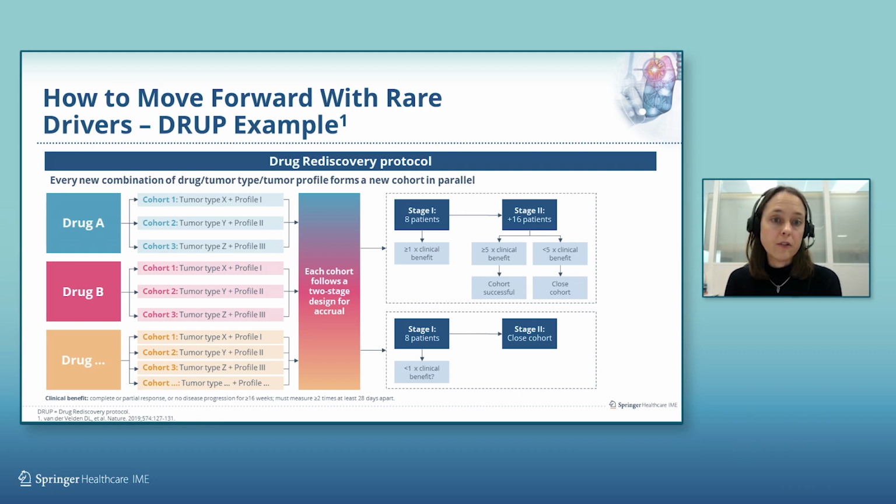Then we have different drugs, and for each drug, different cohorts are made based on the tumor type and the profile of the patient. And in the end, a couple of patients are treated, and depending on whether there are patients with clinical benefit, there are expansion cohorts to see whether the cohort can be declared successful or not. And I think this is a way to develop targeted therapies for rare oncogenic drivers.